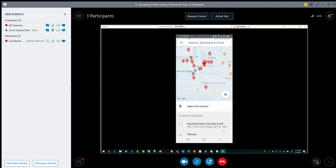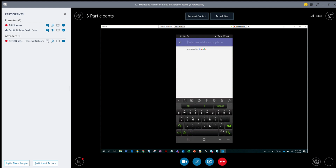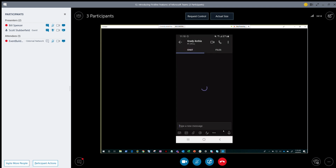I could choose to select this location, or alternatively, I could just search for any location, and it does a map search. So if I wanted to share with my team where we're going for dinner tomorrow night, I could say we're going to go to the Shortcut restaurant. It grabs that information, finds the location, I hit select, and it then shares that location into this chat that I had with Grady. That right now is a one-to-one chat.